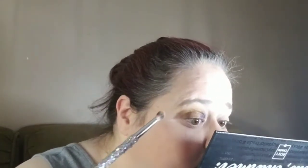To go back in with the same brush that I used in Spoiler, and I'm just gonna try to lighten this. Maybe, I don't know. Oh gosh. Bring some of this over so it blends a little easier, maybe. Okay, yeah, I like that. Although it looks really dark. Okay, so I'm gonna do the other eye and the rest of my face, and I'll be back.